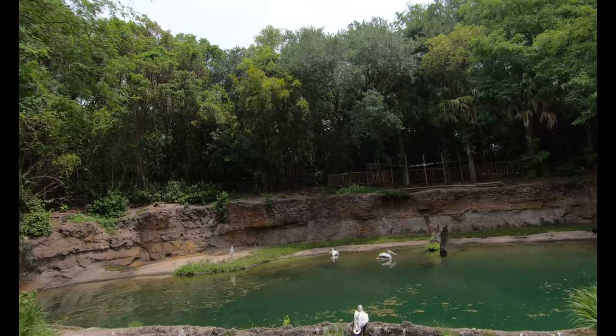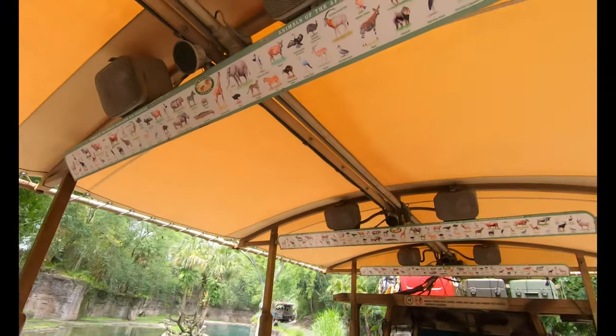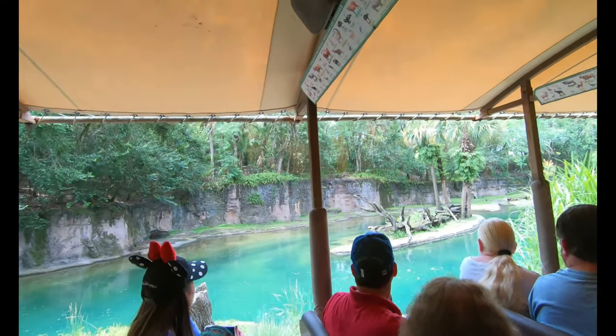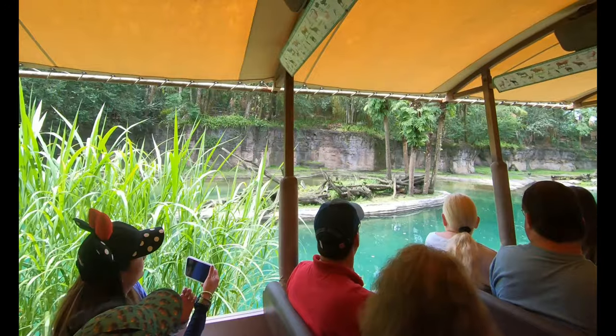Now, keep track of this river here to see if we find any hippos. However, hippos are actually nocturnal animals. They sleep under the water and naturally know when to rise to the surface to grab a breath of air. So they evolved to have their ears, eyes, and nose on top of their heads. That's why they barely have to breach the surface to grab the air that they need.